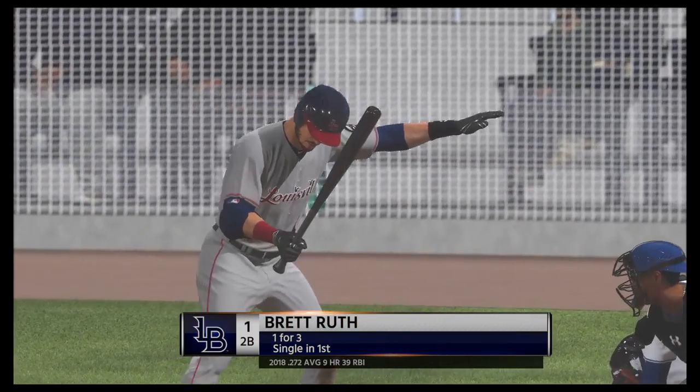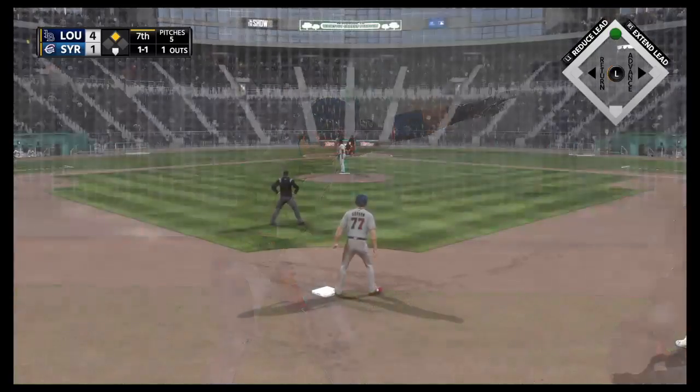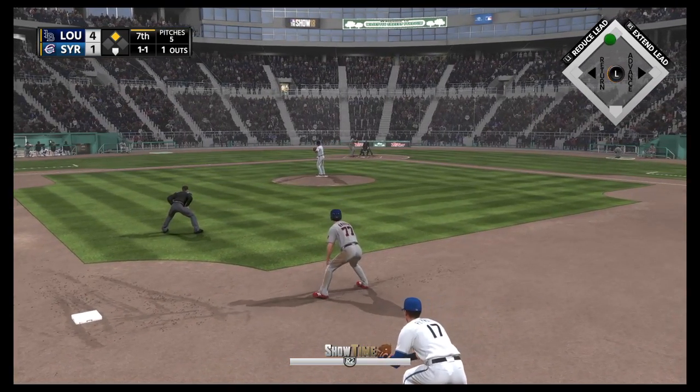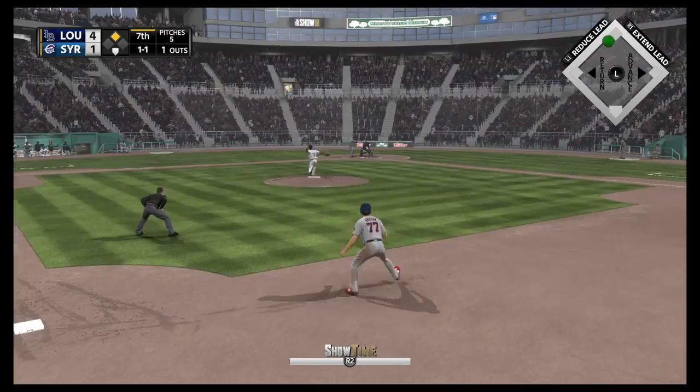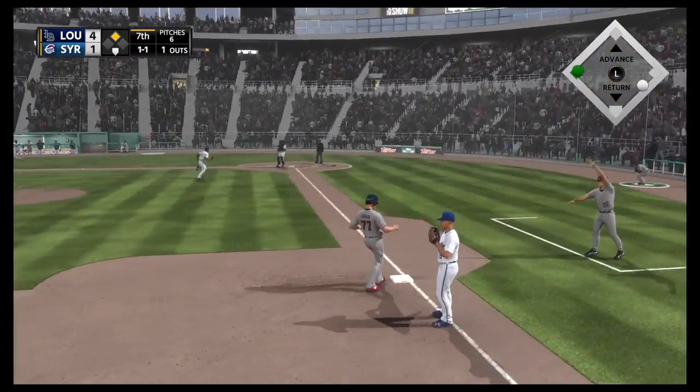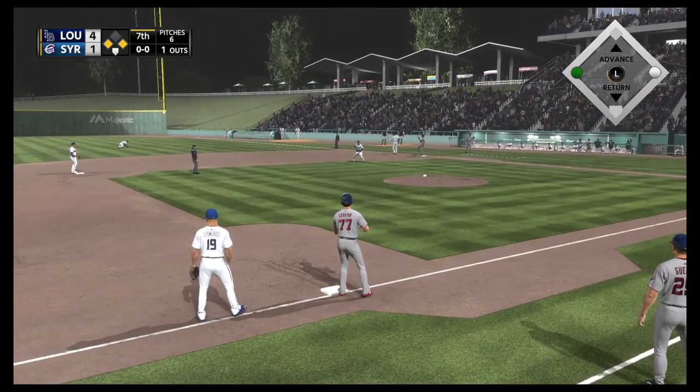Striding into the box, Brett Ruth. Graham leads off second with one gone in the inning. Ruth, to the right side and through, a base hit. And the runner from second will stay put at third, so they're runners at the corners now with one away.